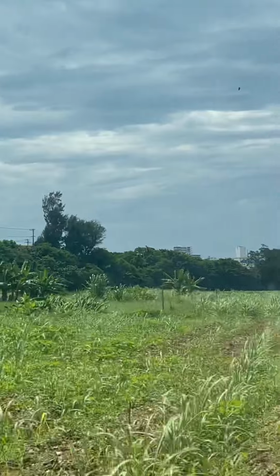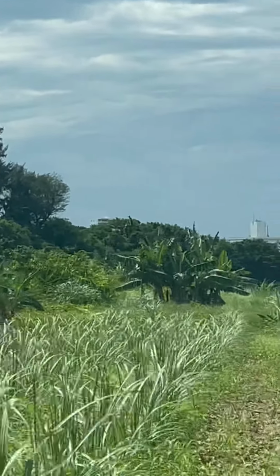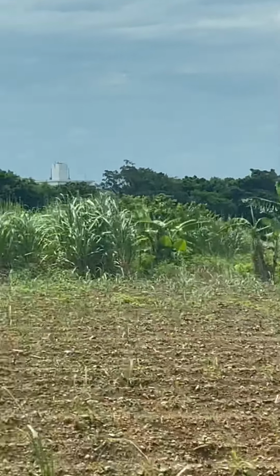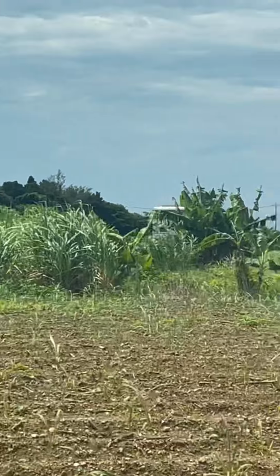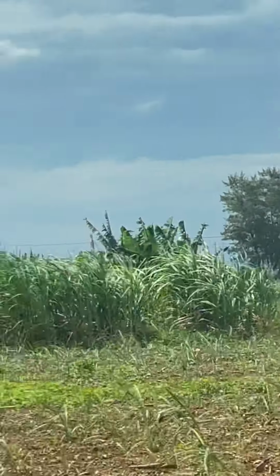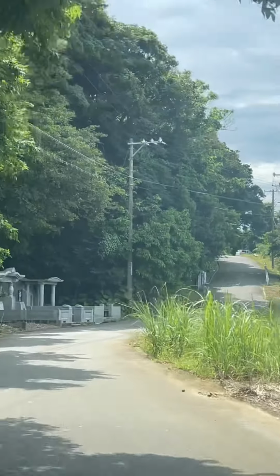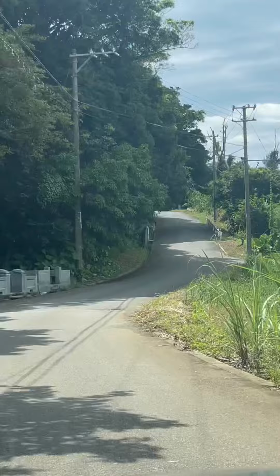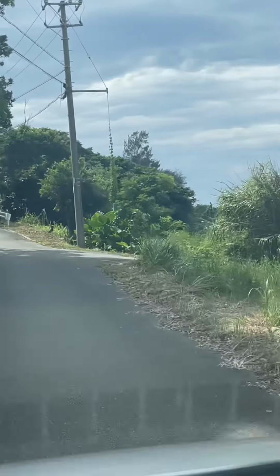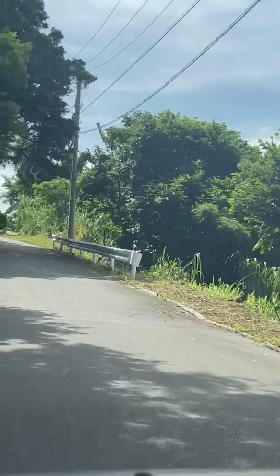Across on the right over there, bananas. A lot of bananas. Banana and sugarcane. This reminds me so much of Jamaica. Really lovely. And the boys are enjoying the view. Okay guys, we'll be going up this hill and we are going to show you so much more. Alright, so up the hill we go, okay guys?